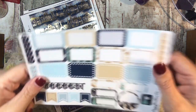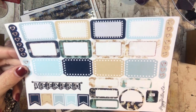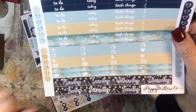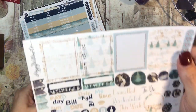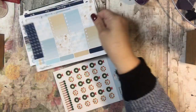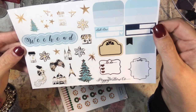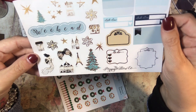It's so lovely. And these are the half boxes and quarter boxes. And look at those day of the week stickers. So cute. Her headers, and this is a kind of a miscellaneous sheet with the functionals, and a check box with the dates. And then here is her decorative stickers that are just gorgeous. Look at that angel. Oh my goodness, and the tree.